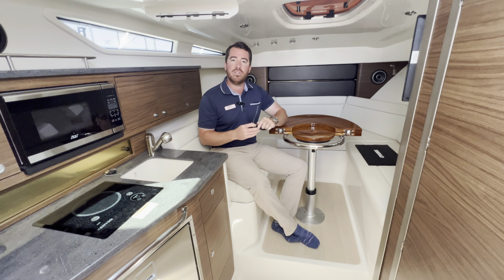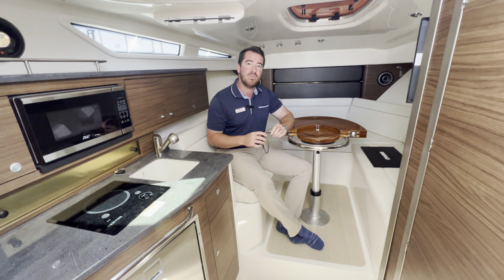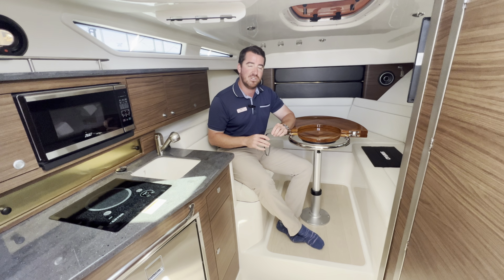I'm Jeremiah Long. This is MarineMax in Sarasota, Florida. Guys, this is a 2025 Boston Whaler 325 Conquest, and you got to come here to beautiful Sarasota to check it out.